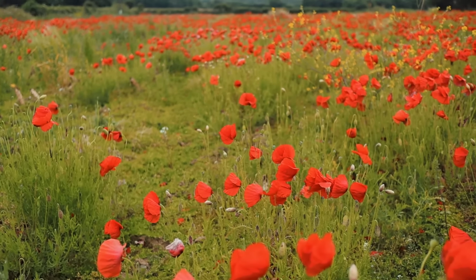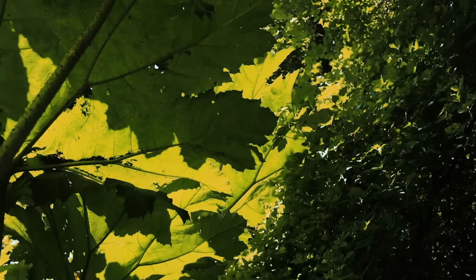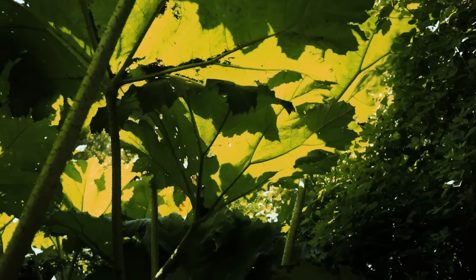I always think there are far more discoveries to be made when you're outside, exploring wild places on your doorstep or further afield.